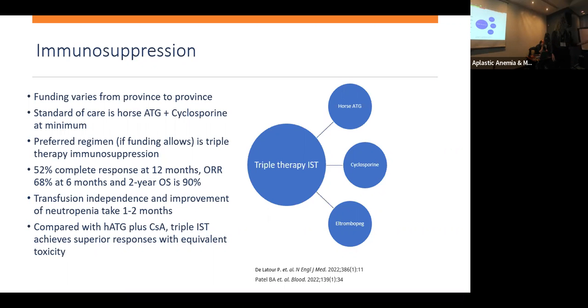The tough thing, which we were just discussing, is that the funding varies from province to province. That makes it really challenging for us to know exactly what's going to be available. I've practiced in a few different places, and that actually affects what treatments I've been able to offer patients. So the standard of care when we are considering immunosuppression is horse ATG and cyclosporin.